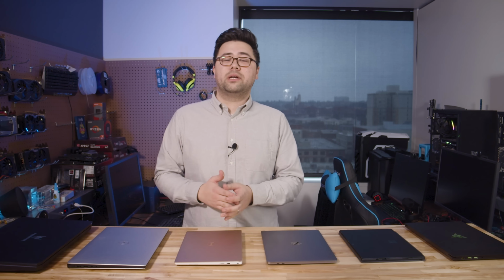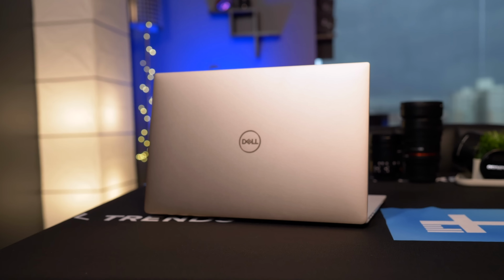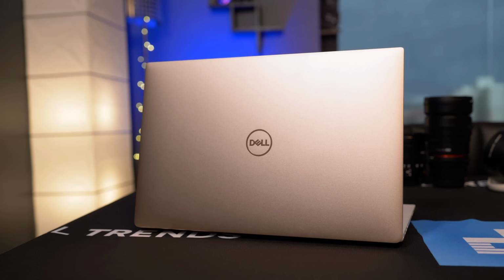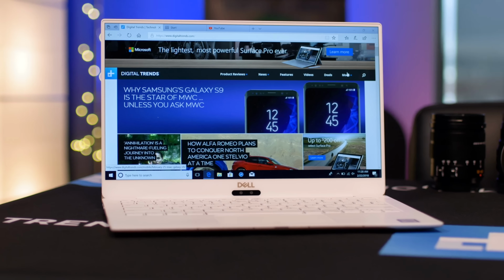A couple noteworthy laptops to point out: the $1,200 MacBook Air, which is the bottom end of the MacBook lineup, and then also the spec'd up quad-core XPS 13. This is currently our favorite laptop you can buy right now. You're gonna find a ton of different great laptops in this $1,000+ area. Just be ready to spend the money on it.